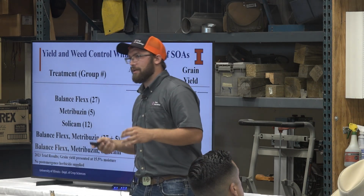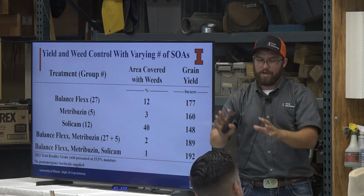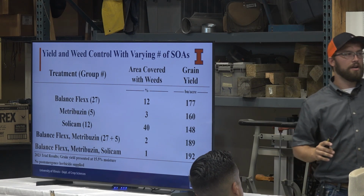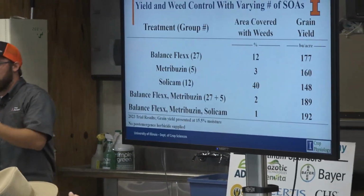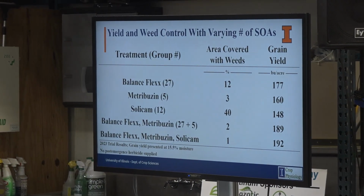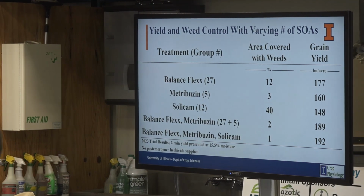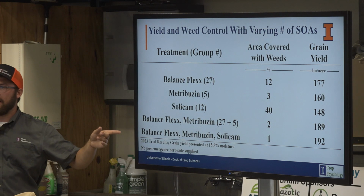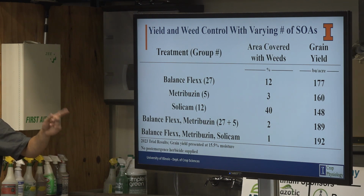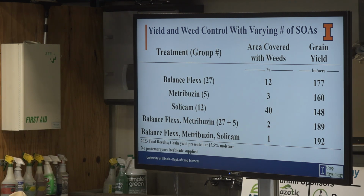So let's go into it. Get a little more data. There's some prerequisites to this slide. First thing you got to know, all this data, or this area covered with weeds, that is the percent of the field that is weeds. So if it was 10%, that means 10% of the field is weeds, 90% is clear. These numbers were taken 42 days after application of a pre-emergence, so 6 weeks. 6 weeks on the pre-emergence. So we're putting these chemicals to their absolute limit to see what the ability of them is.